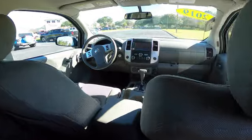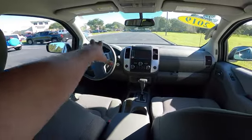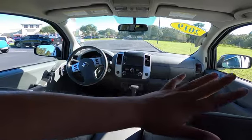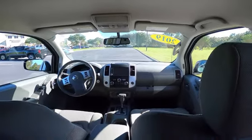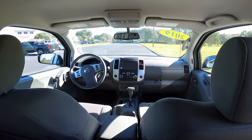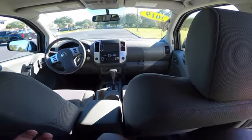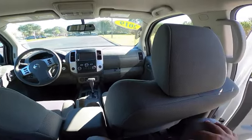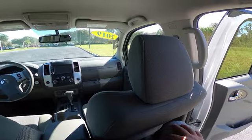So checking out the interior of this Frontier, you can see it's a pretty old design, functional, but still this is nothing like any modern type of thing. But people still buy these trucks, and they're still reliable. Obviously they've had them for a while, and if you want some basic thing to haul stuff, this is your truck. Nowadays this is one of the cheapest ones in the market, when they were still priced pretty competitively.